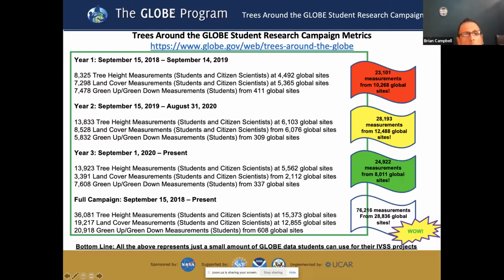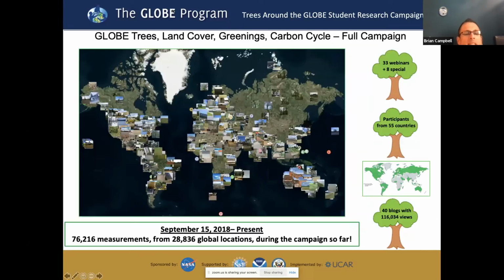And then we have almost 21,000 greenings observations from students. And as I mention every time, 90% of these are coming from the students and educators who are part of the European Phenology Campaign, and our colleagues in the Czech Republic who are leading the campaign are doing such an amazing job in the spring and fall versions of the campaign in getting the participants to get out and take these greenings observations, these green ups and green downs. So with that said, we have over 76,000 measurements since the beginning of the campaign from over 28,800 global locations.